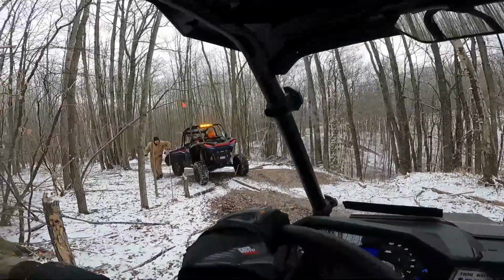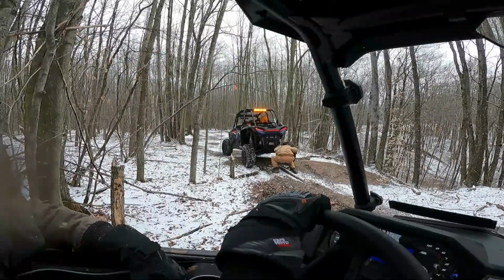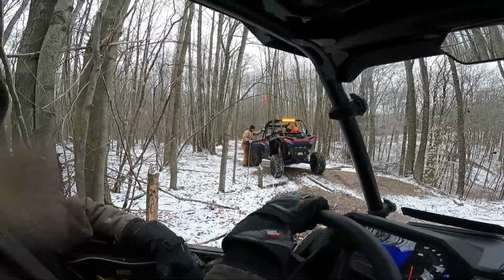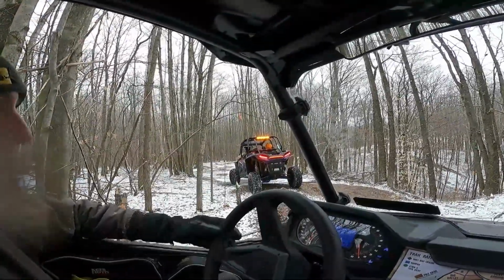Brake caliper. He's just dragging the thing along. That'll stop squeaking.